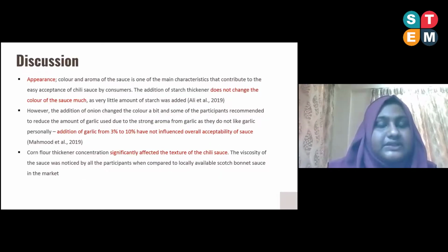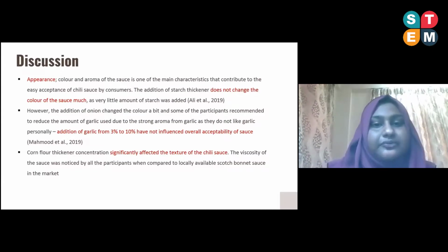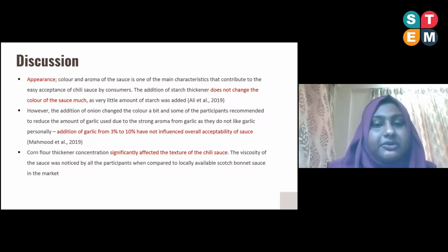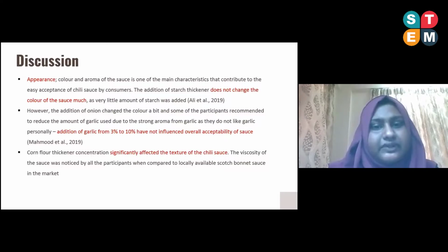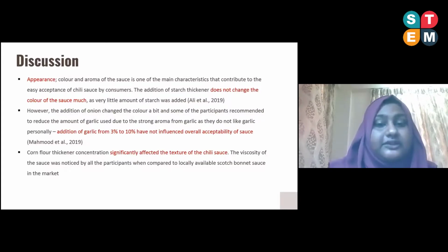Moving on to discussion, the appearance, including color and aroma of the sauce, is one of the main characteristics that contribute to the easy acceptance of chili sauce by consumers. The addition of starch thickeners does not change the color of the sauce much, as a very little amount of starch, here corn flour, was added.